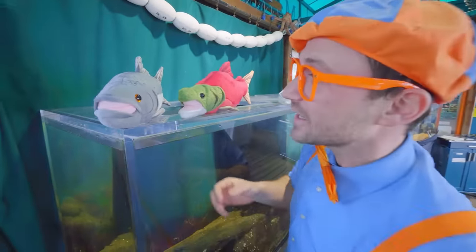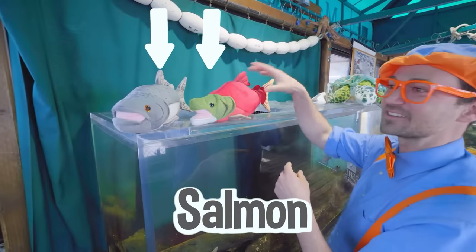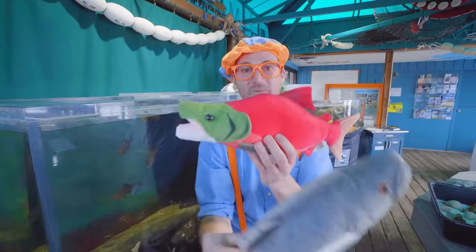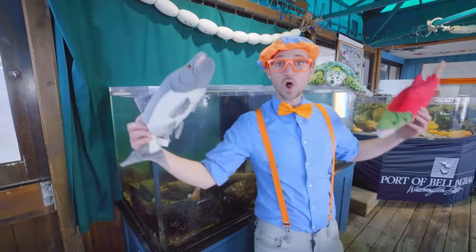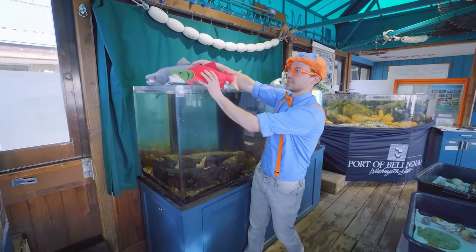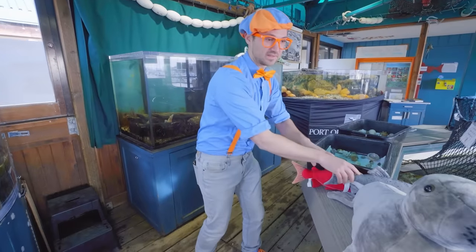Whoa, check it out. We have two salmon. Whoa, looks like one is spawning and the other one is not. Whoa, look at salmon go. Wow, salmon are some cool fish. They get so big! These would be small salmon in the wild. Okay, let me set them right over here so they don't fall in there.